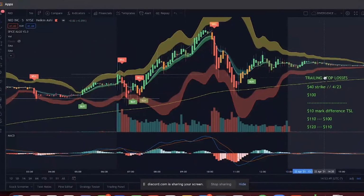So if you have a brokerage, I hope that you're not using Robinhood. I hope no one here is actually using Robinhood anymore. You could put a trailing stop loss at any mark that you'd like, right? It doesn't have to be $10. It could be $3, it could be $2, it could be $1. But the trailing stop loss would protect you in an event that a huge sell-off would happen, right? The sell signal comes in and it goes all the way back down.